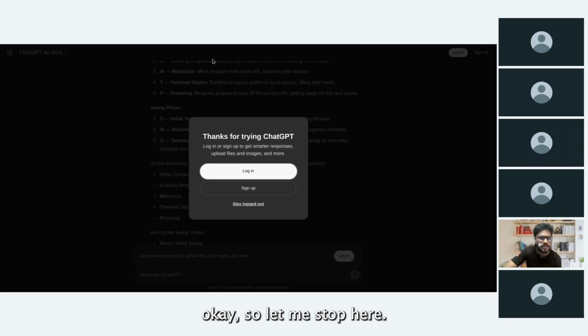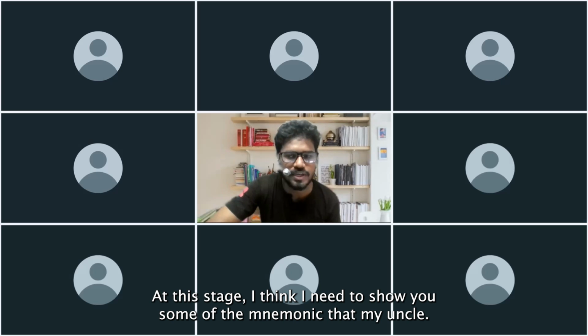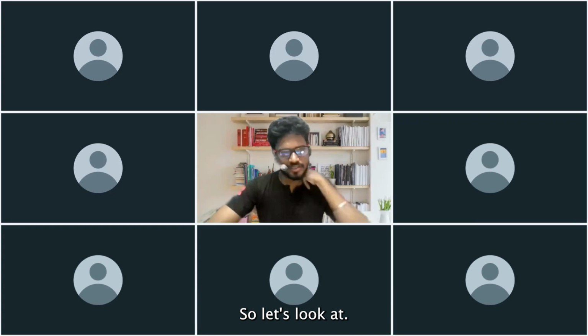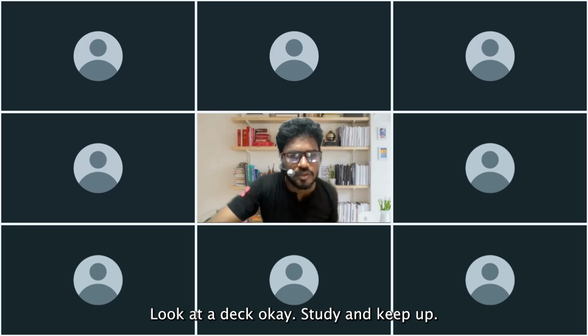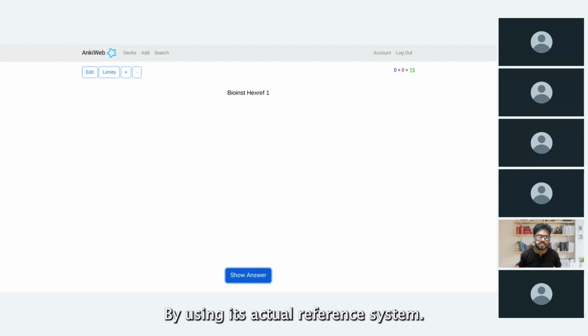Okay, so let me stop here. Let's get back to that. At this stage, I think I need to show you some of the mnemonics in my Anki deck, right? That is specifically useful for GATE. So let's look at a deck, okay? Study Anki web. Bioinst, hexaxial reference system.